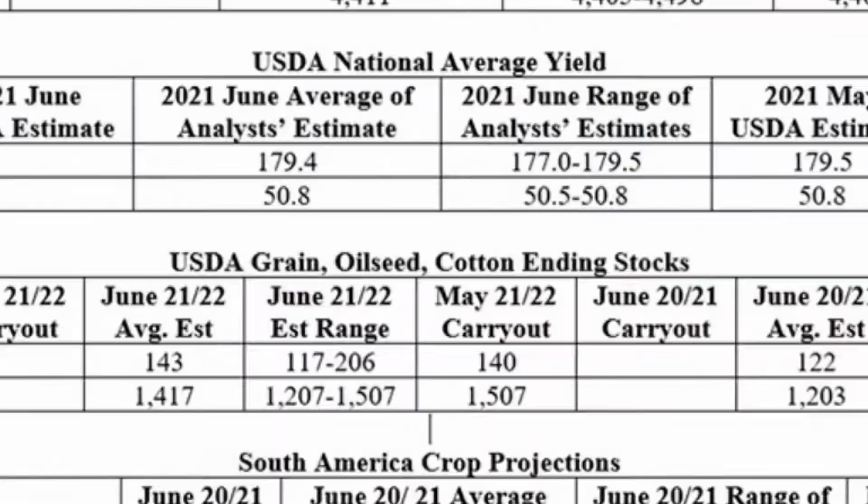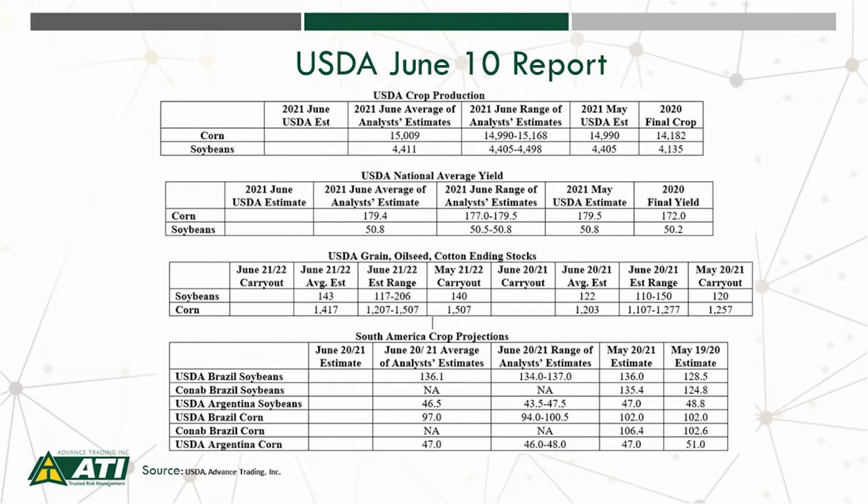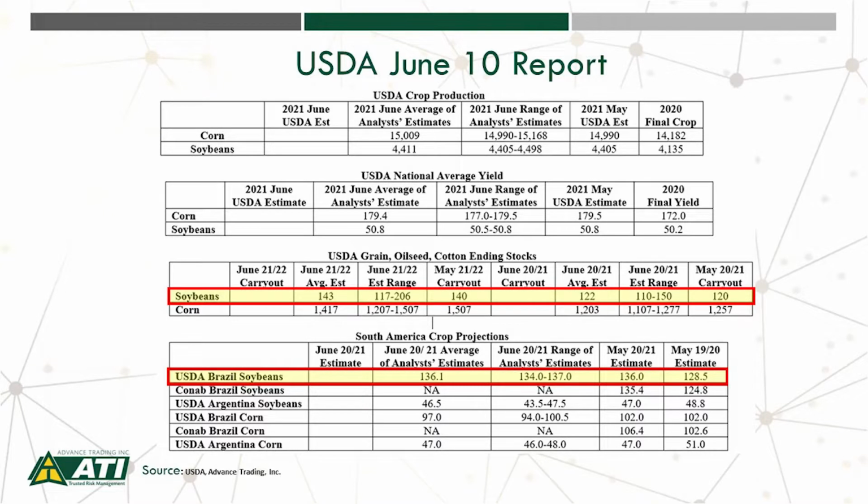Well, this market remains historically volatile as we move into June, and now the next big piece of fundamental news will be delivered by the USDA on Thursday, June 10th, with their monthly supply demand report. Let's take a look at the trade estimates. There's a lot of numbers here. We want to highlight two key things to look at here.